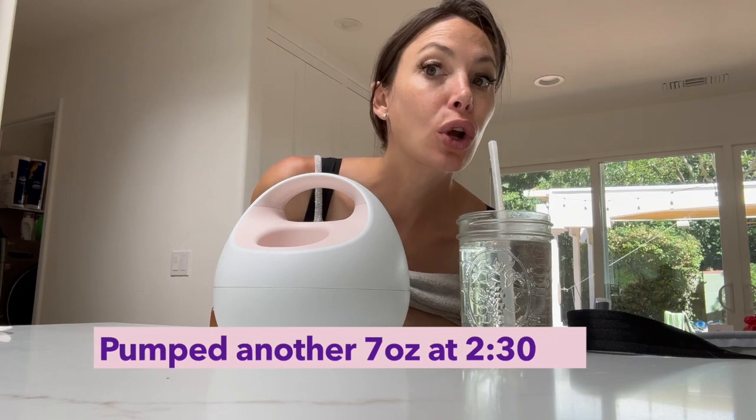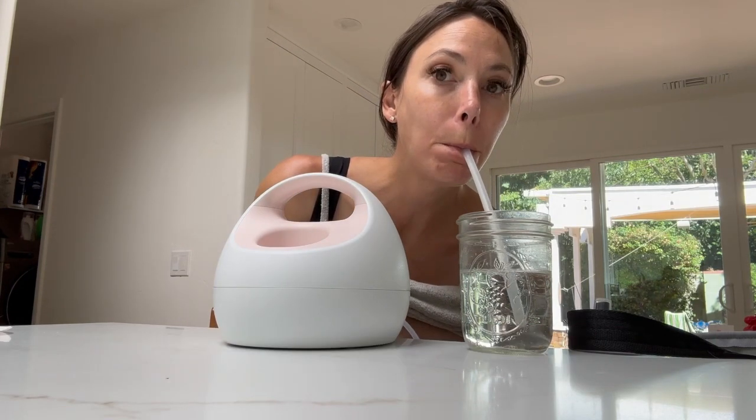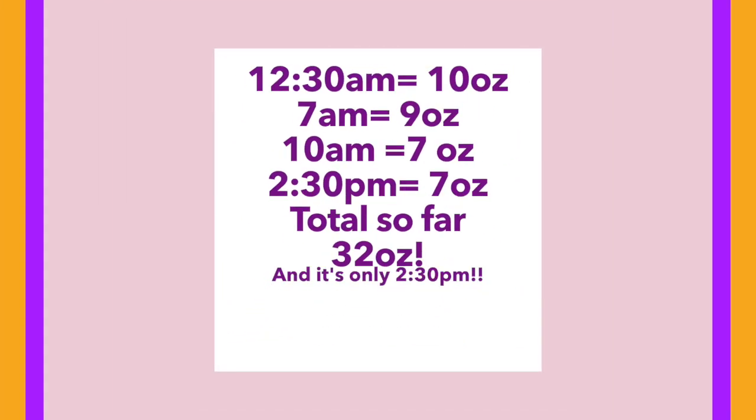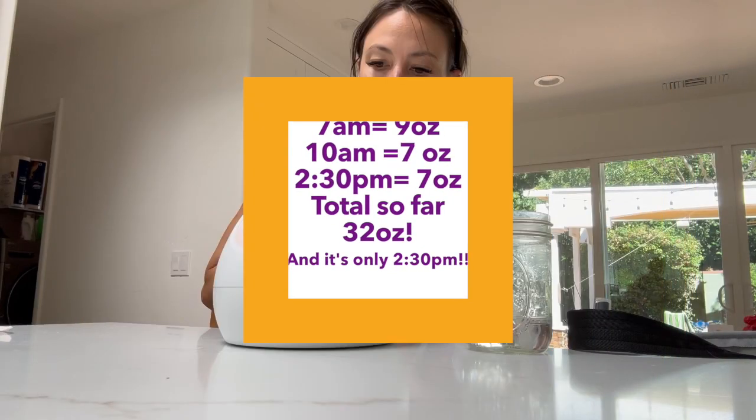So let's do a quick recap. We had the 10 ounces we pumped at midnight. Then we got around 9 ounces from our 7 a.m. And then we've got 7 ounces from each the 10:30 and the 2:30. So right now we're looking at just under 32 ounces.